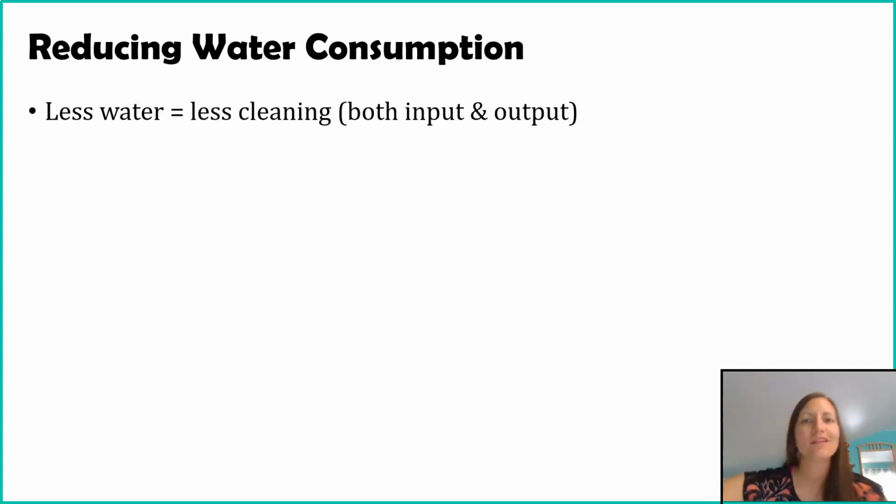It's going to go through all of the steps as all the other water in that system, which means the more water you consume, the more water you put down a drain, the more water that has to get cleaned, meaning the more chemicals that are getting used, the more electricity that's getting used, the more resources that are getting used, and the more cleaning pollutants get released. Is it a lot?